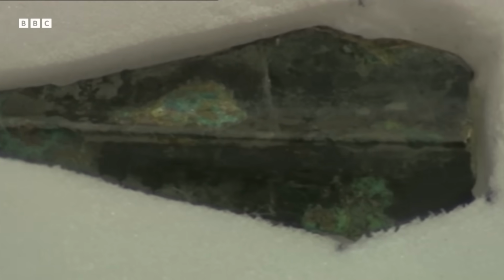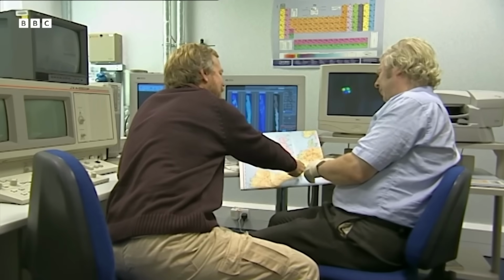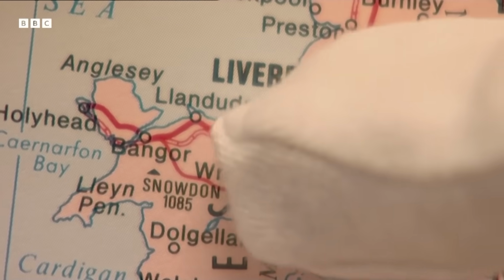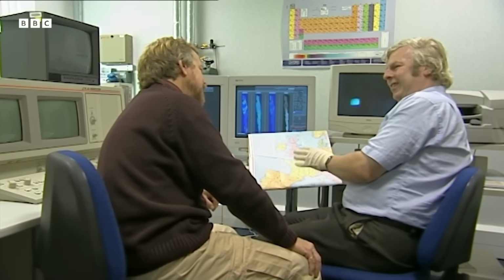You're talking about Switzerland though, but this seems bizarre when you've got these huge copper mines here and they're bringing copper all the way from Switzerland. Certainly there is no way it could come from the Great Orme, because the Great Orme just doesn't have that level of nickel and arsenic in it.